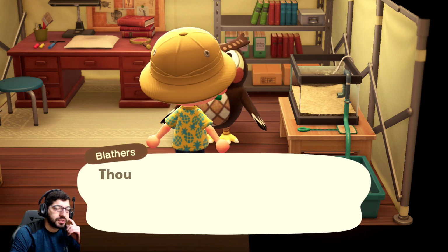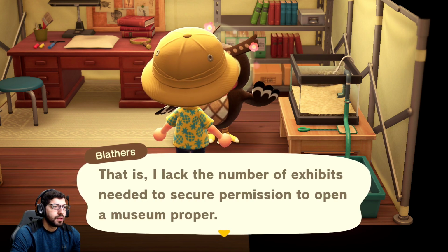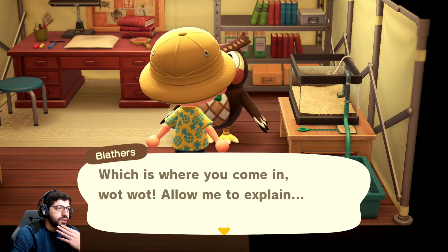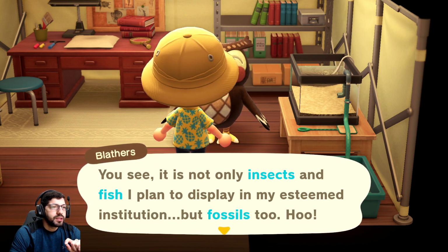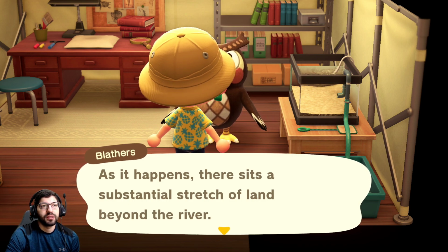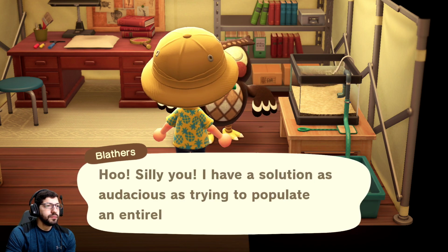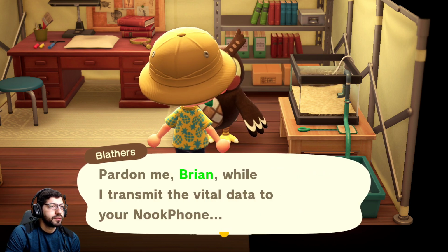Plan to exhibit these creatures, which is one of my favorite parts of this game, is collecting all the insects and dinosaur bones. Lack the number of exhibits needed to secure permission to open a museum. Which is where you come in. Allow me to explain. See, it's not only insects and fish I plan to display, fossils. Fossils. Here in Houston, we have, I think, the largest fossil collection in a museum. Might be wrong, but I'm pretty sure that's, at least here in the United States, I think we have the largest. Which we've been to a couple times. It's really fun.